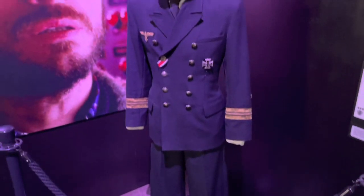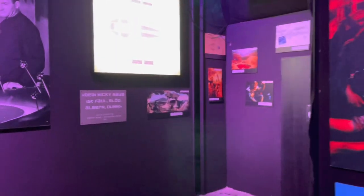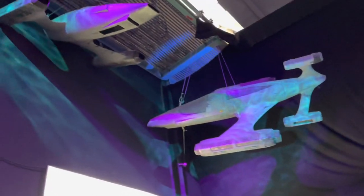Here, worn by one of the actors in Das Boot, directed by Wolfgang Petersen. And what have we got over here? We've got a couple of spaceships up here from Enemy Mine. That was a cool movie.